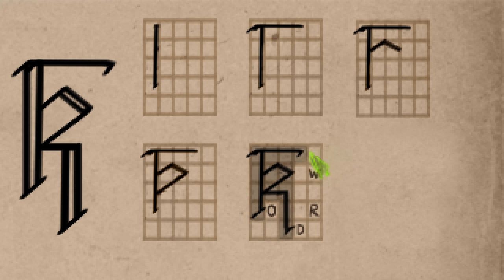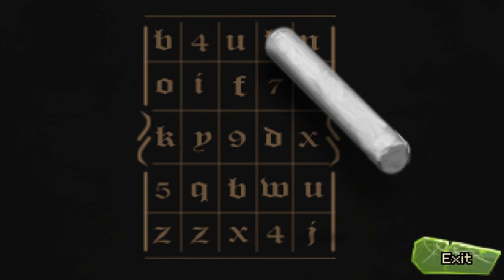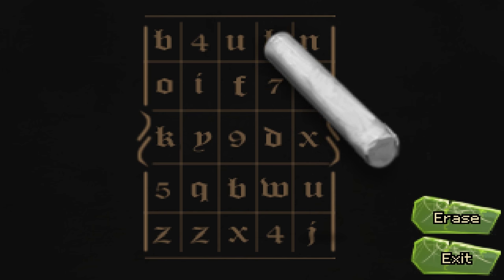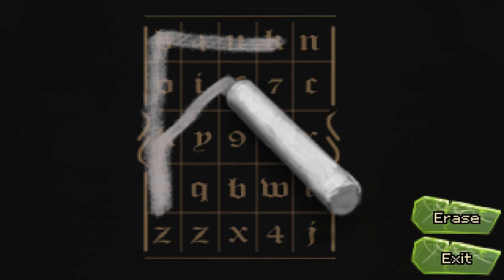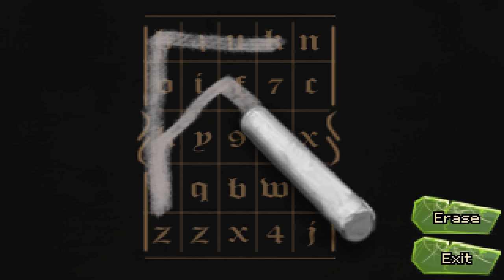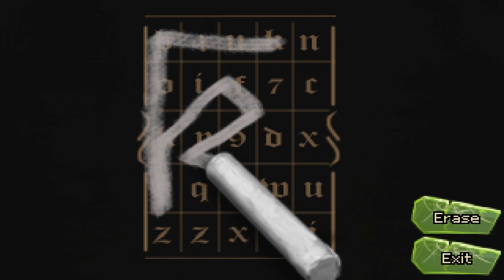Oh, wait, no. We'd have to go like this, that, that and around. What the fuck? It's gonna take me forever, by the way. Jesus Christ. All right, I'm committed though. We're gonna do it. So it has to go like this, like that, and then it has to sort of come up like this, right? And then go back down like that, and then it has to go like that.